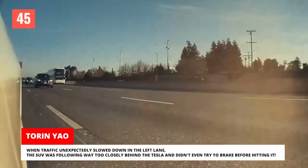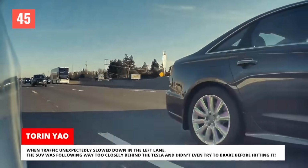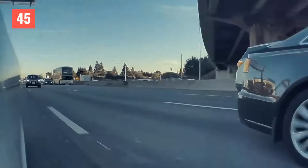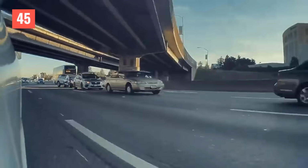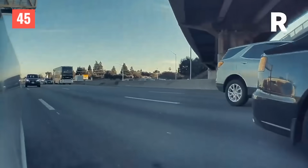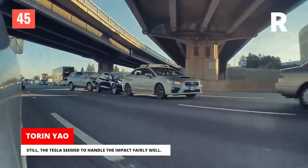When traffic unexpectedly slowed down in the left lane, the SUV was following way too closely behind the Tesla and didn't even try to brake before hitting it. Still, the Tesla seemed to handle the impact fairly well.